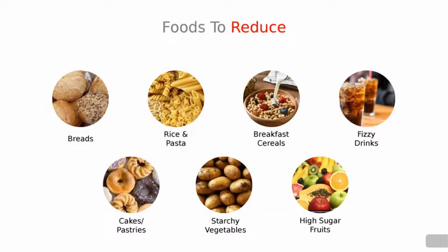So if you're looking to treat polycystic ovarian syndrome, but also erectile dysfunction and low sperm count, these are the foods that you would eat much less of. Bread, rice, pasta, breakfast cereals, fizzy drinks that are full sugar, high sugar fruits, starchy vegetables, cakes, and pastries.